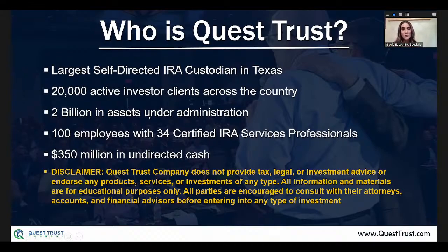Of course, we have to go through our disclaimer. This webinar, like all of our webinars, is for educational purposes only. Quest Trust Company does not provide any legal, tax, structuring, or investment advice. We absolutely encourage you to do all of your due diligence on the professionals that you're working with and the investment. So make sure you're contacting your lawyers and CPAs before making your investment.